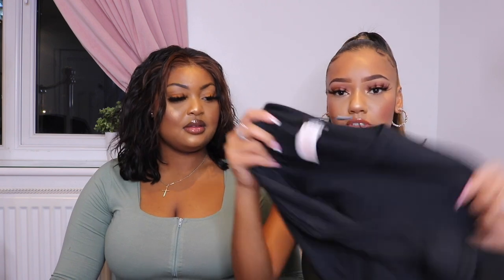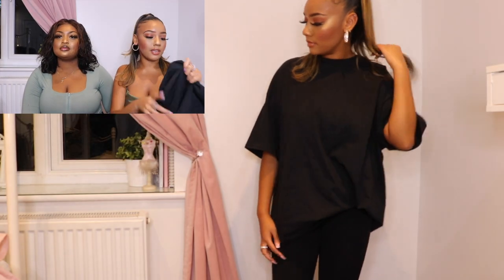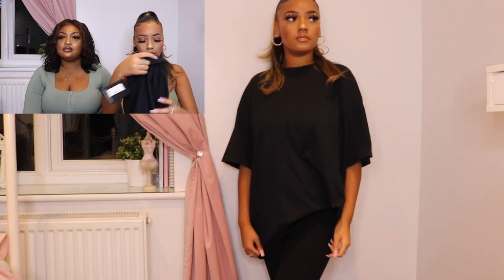Alright, guys, keeping with the casual clothes, I just got this basic t-shirt. It's so basic, but it goes amazing. Just wanted to show it anyway. Yeah, just an oversized black tee. Just a basic, but I'll show it after. It goes with everything that I got.